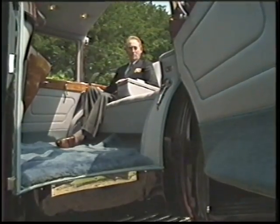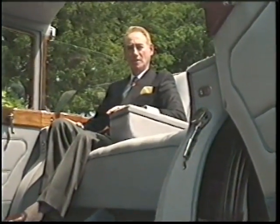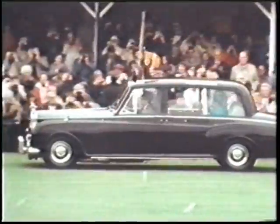They approached the Royal Coach Builders, Hooper and Company, who built the bodies for the Royal Daimlers, to construct such a vehicle. This car I'm with is virtually an exact copy and was built at Hooper and Company at the same time and has been used by the royal family on a number of occasions.